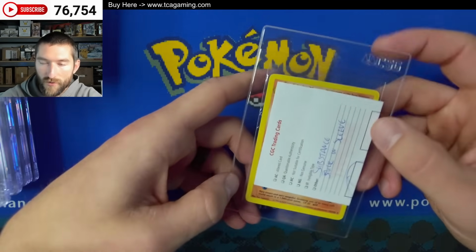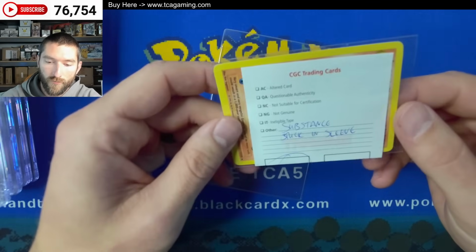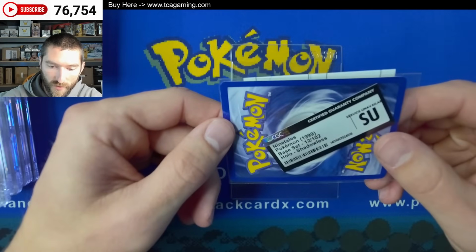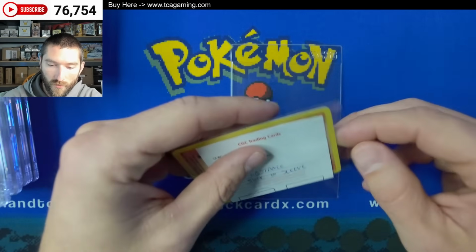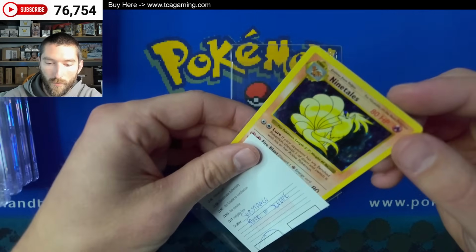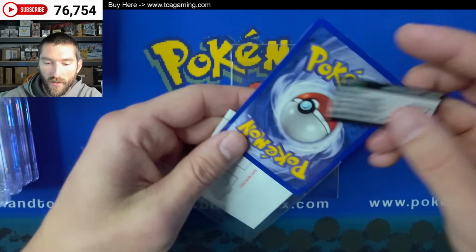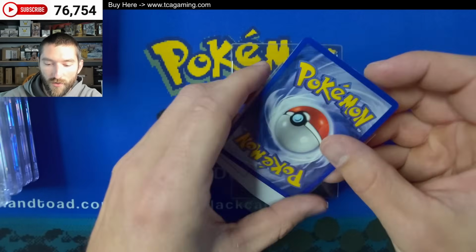All right, this one I tried submitting. This is a Theme Deck Ninetales, and I tried submitting it with the stain qualifier, but it says other substance. It's stuck in the sleeve, so I guess they wouldn't grade it because it was stuck. Let's see if we can get it out. Well, it seemed to come out pretty easy. But yeah, you can see that's the Theme Deck residue. Once you open up a Theme Deck, it comes out like that. I've got several still in their little thing, but beautiful condition other than that.